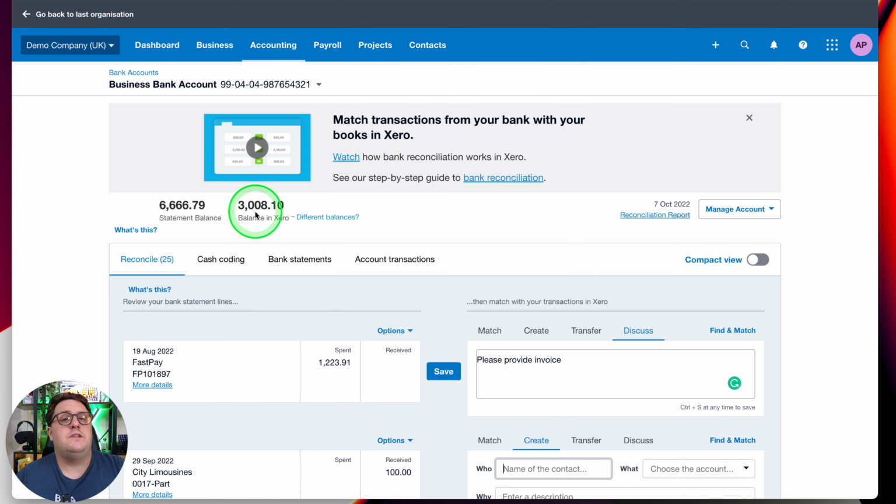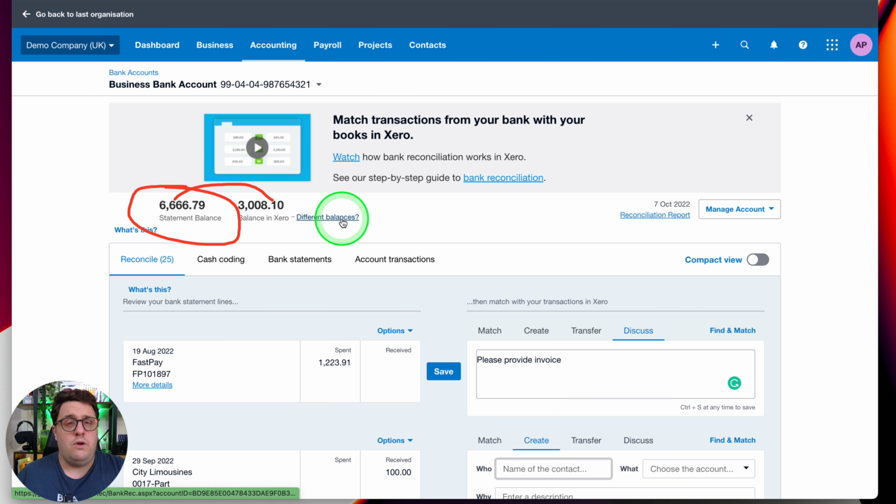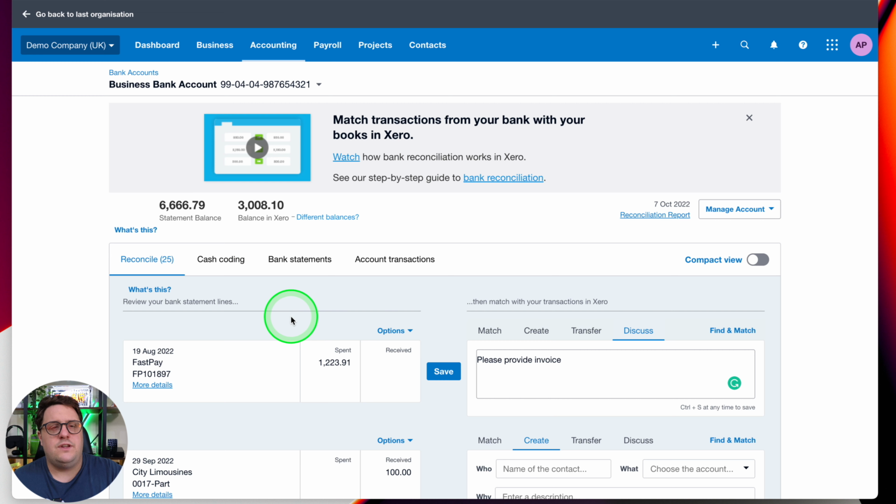The whole idea is that we have a balance in Xero here, and we have a statement balance just here. And the idea is that this one and this one should both be the same. Once you've reconciled all these transactions, the hope is that those two will be the same.